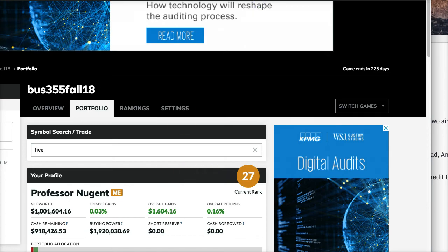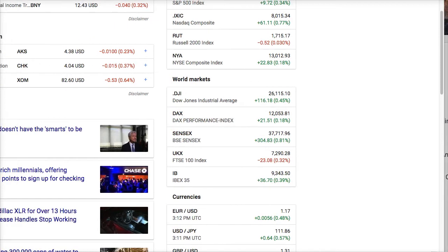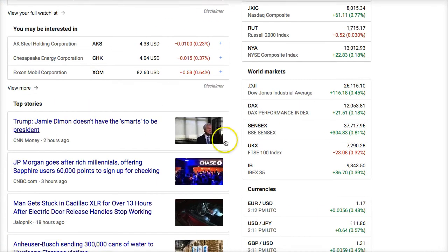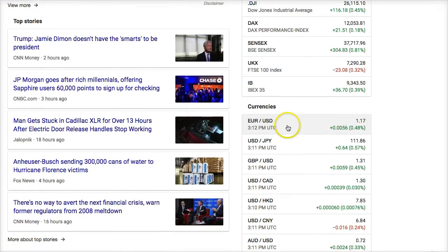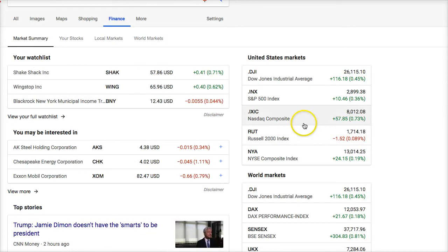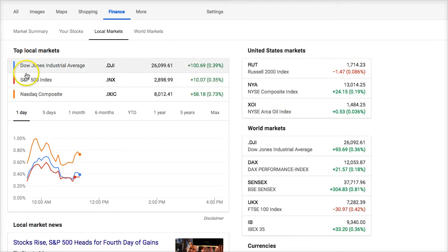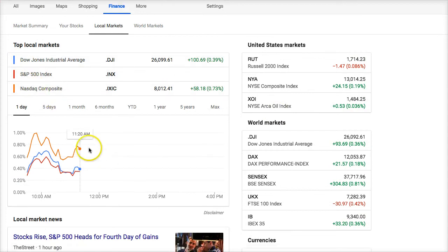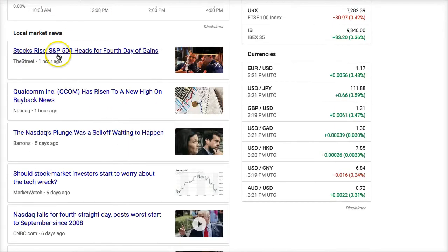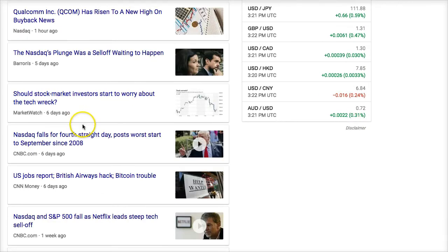Okay. You can also go to Google Finance. In Google Finance, they have top stories. They also have indexes on currencies. If you go to a stock market summary, world markets, local markets, they can look at different Dow Jones industrial average, give you the latest changes, latest stories that you can read about stocks and stock news and stocks that are on the move.